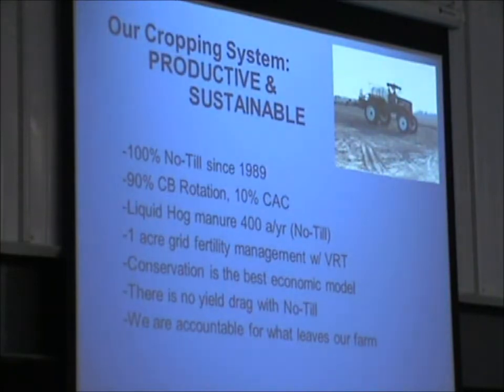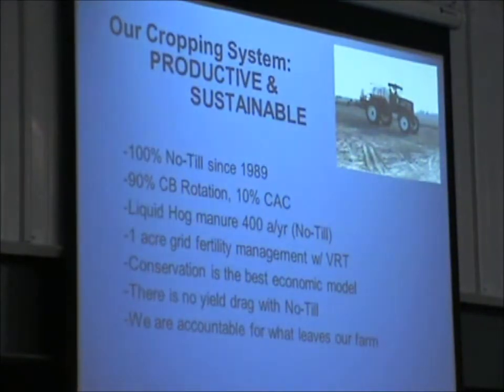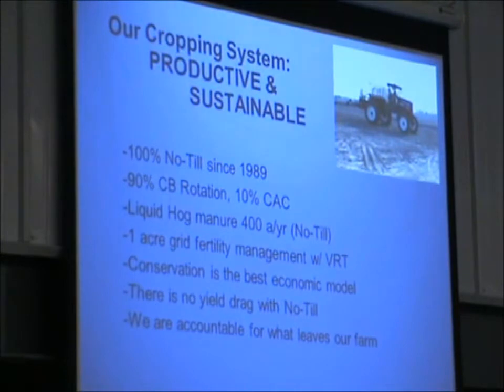But we understand that this is a long-term scenario, and that's what we're trying to deal with. So I'm just going to go through real quick kind of how we've approached no-till and why soil quality is important on our farm, and then we're going to spend whatever time we've got left going through kind of our numbers here on our farm.